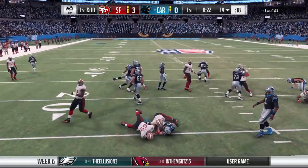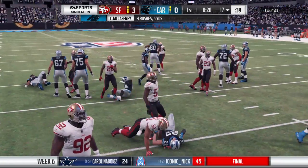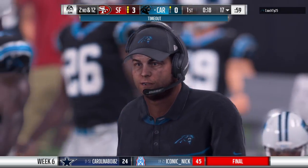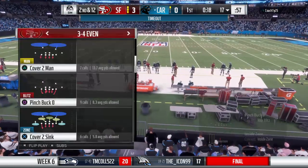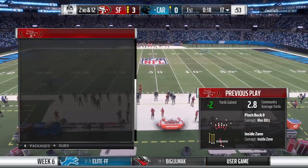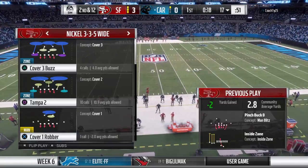The drive begins with a run by McCaffrey. And he goes nowhere. He'll lose yardage back at the 17. Now another timeout called for by the offense. And that's their second charge timeout here in this first quarter. They're down to 1 remaining.